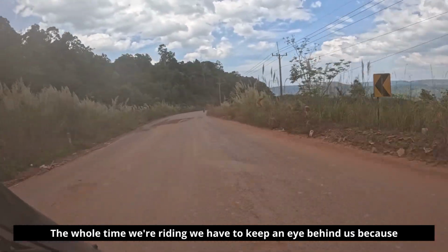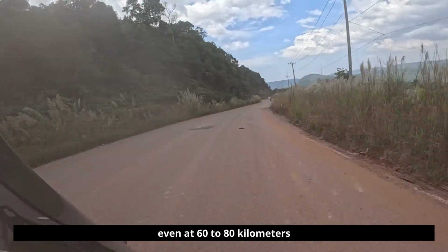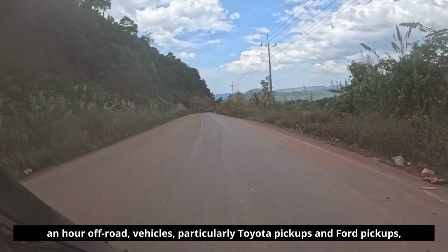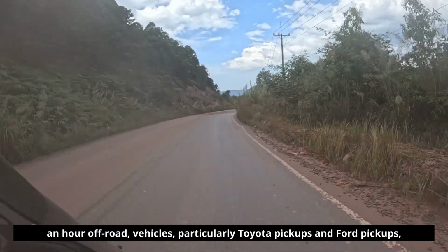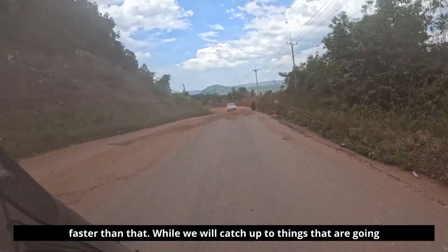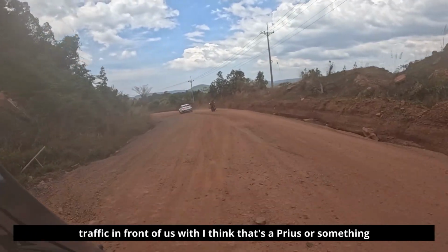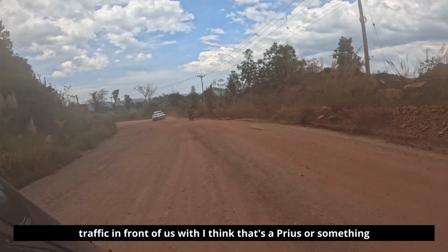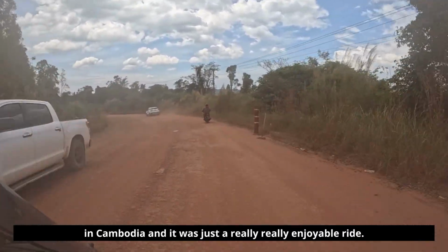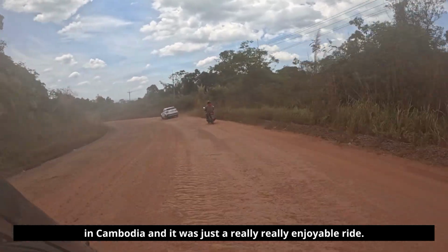Quite a rough surface. The whole time we're riding, we have to keep an eye behind us because even at 60 to 80 kilometers an hour off-road, vehicles, particularly Toyota pickups and Ford pickups, want to be going faster than that. While we will catch up to things that are going slower, such as this group of traffic in front of us with, I think that's a Prius or something ridiculous. It's just another day in Cambodia, and it was just a really, really enjoyable ride.